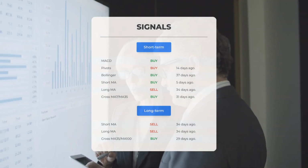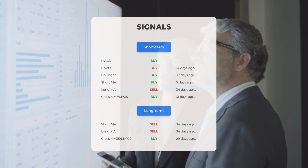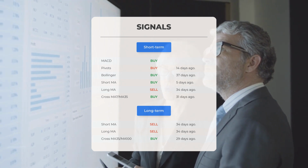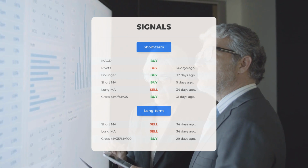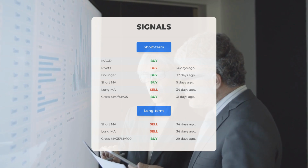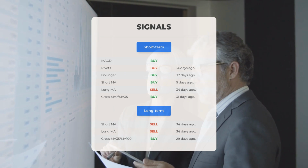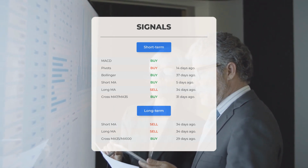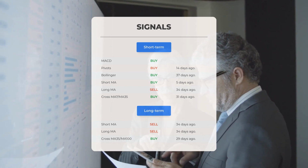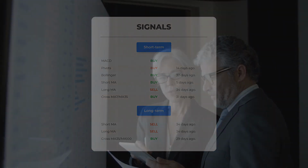Here are some other signals you might find interesting. Moving Average Convergence Divergence, buy signal. Pivots, buy signal 14 days ago. Bollinger, buy signal 37 days ago. Short-term moving average, buy signal 5 days ago. Long-term moving average, sell signal 34 days ago. The relationship between the short and the long moving averages, buy signal 31 days ago. If we look at the 12-month chart, we see short moving average, sell signal 34 days ago. The long-term moving average, sell signal 34 days ago. The relationship between the short and the long moving averages, buy signal 29 days ago. Remember to visit our page at StockInvest.us if you want to find more signals.